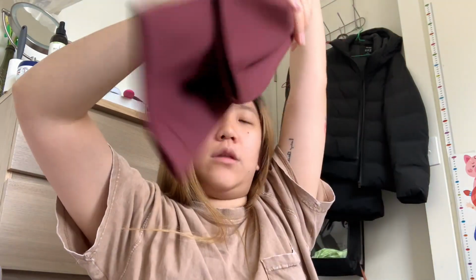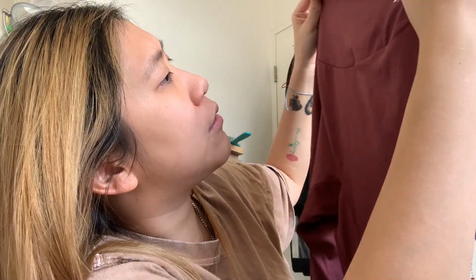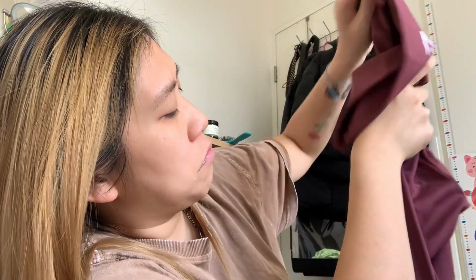Oh, look at how cute this is. Is this the long one? Yep. The quality is quite cute. And it's stretchy. Let me try it on and I'll show you guys. How cute is it? Soft and nice.